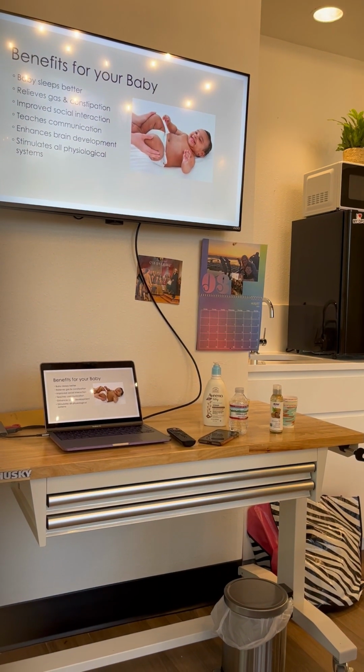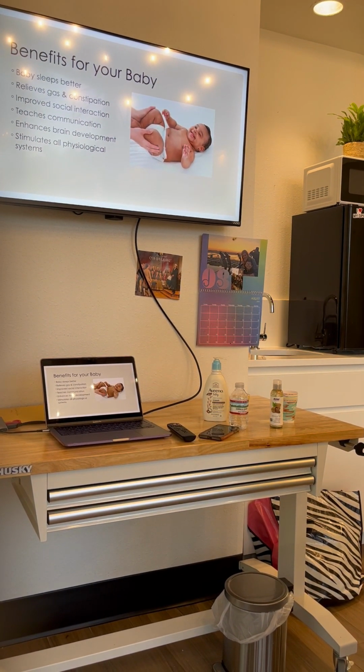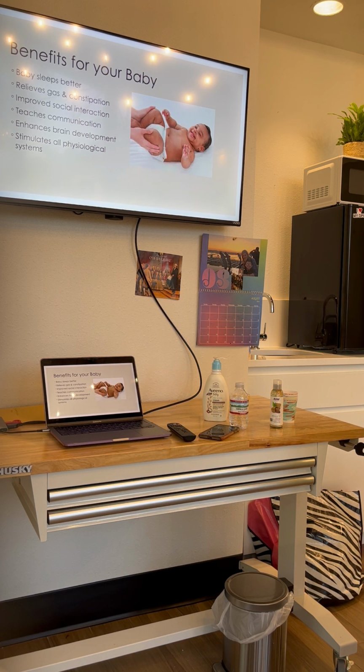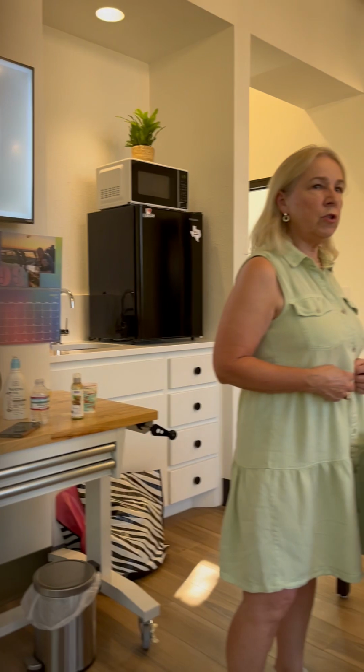And when baby sleeps better, guess what? Mom and dad sleep better, right? And when baby sleeps, guess what's happening? That's when his brain is making sense of the world, and a lot of the connections in the brain are happening. Like I said, we're going to really work on the gas and constipation. Infant massage in general helps digestion. And when the baby can digest, that means they're going to get those nutrients into their body. We look at that as a way for the baby to grow. When the baby grows and gains weight, we know that's also feeding the brain, allowing the brain to develop and grow.